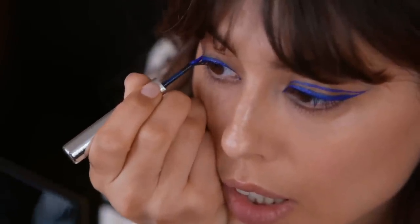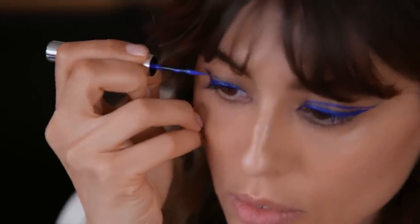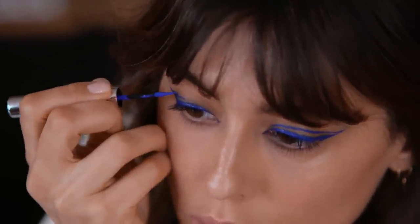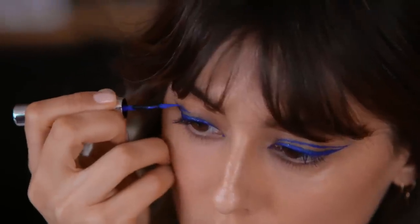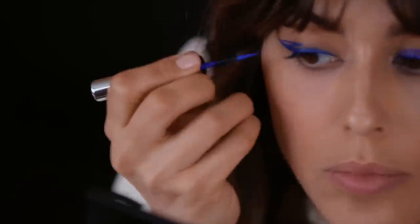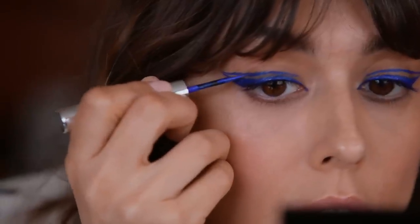So voilà, I just wanted to show you my struggle. I hope it will inspire you to not be scared to try something new, stop thinking about perfection, it's okay, and just try it. And the more you try, the more comfortable you're gonna be with this imperfection, and then you'll be able to have fun with yourself.